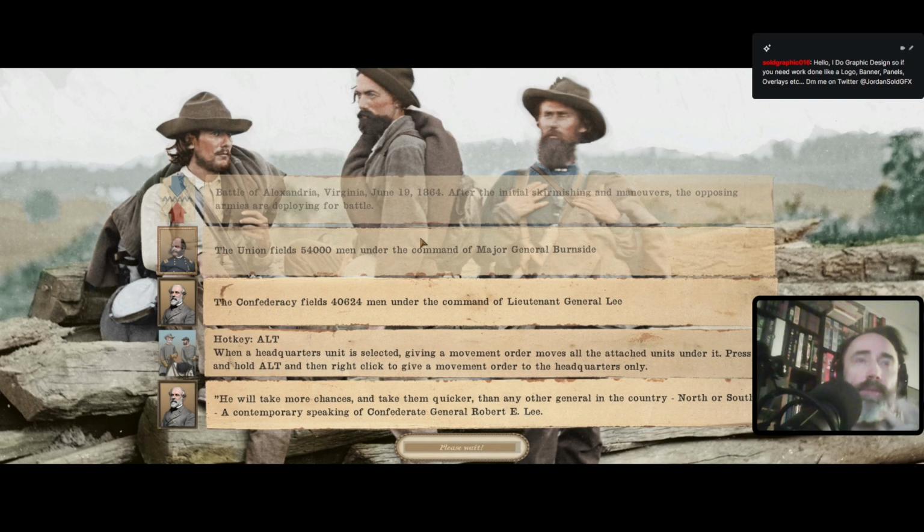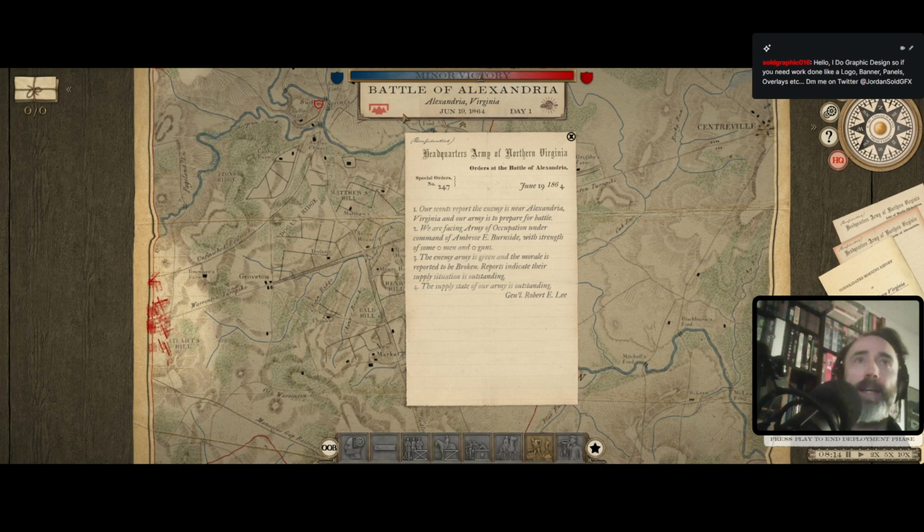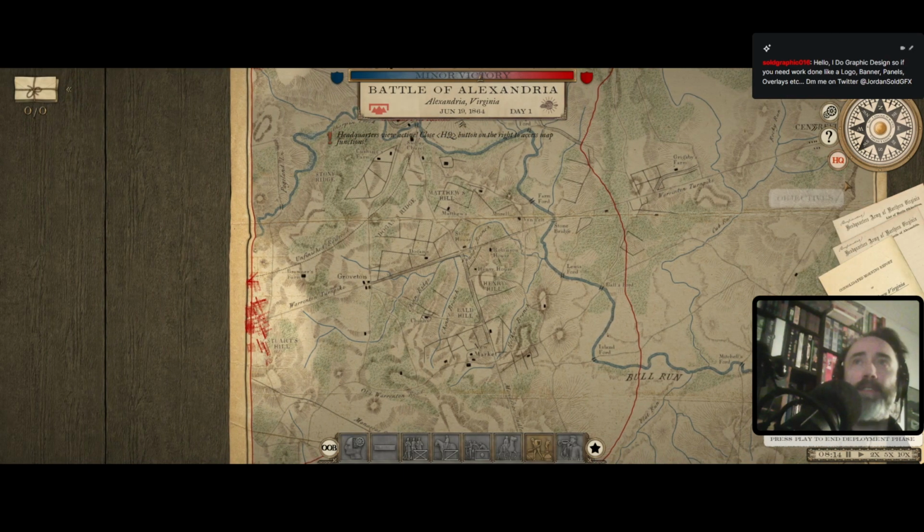Does it say what the name of the battle is? I'd say Alexandria, south of Washington. Yep, it's Alexandria in Virginia. It's the 9th of June. It's 8 o'clock in the morning, so it's going to be a long day. And we're defending. And we have 39 engineering points. I think it's almost as much as I've ever seen.